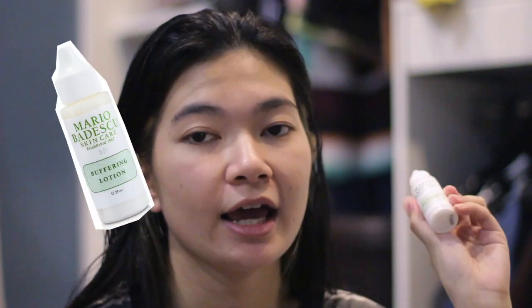if I feel like bumps or acne or pimples coming up on my face, I have some here on my chin because I'm about to get my period, I use this Mario Badescu buffering lotion. I tried the pink solution, the one that you dip a cotton bud in, but I didn't really like it because it stains my pillows at night, and maybe it's just not for my skin type, but I think this works better for me because it helps with the bumps and incoming acne.